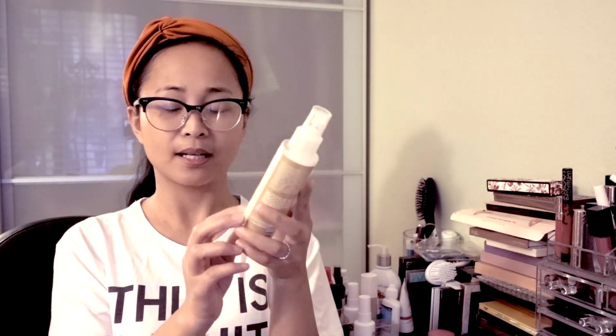Next. Ooh, what is this? Truffle Therapy Illuminating Skin Refreshing Mist. This looks fancy, and this one retails for $35. It smells minty. It's refreshing, it's cool on the face. But I feel like it sprays so thick. I think I'll just use this to refresh your face, like when you're out there sweating.